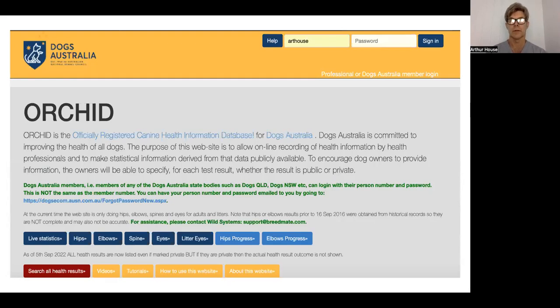Once the respiratory functional grade has been determined, then it will be lodged on the ORCID platform. That is a requirement of the grading system. The grading system is a collaboration or a contract with the UK Kennel Club, and they are collecting the data as the respiratory functional grades are done. The reason for that is to allow us to document whether or not we're improving the breeds over time using the respiratory functional grading and good selection processes with regards to dams and sires.